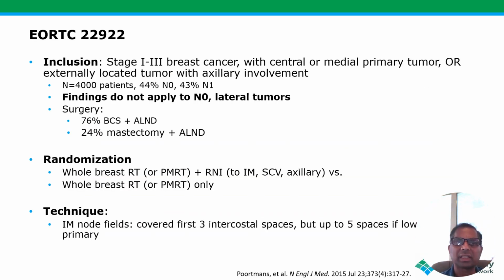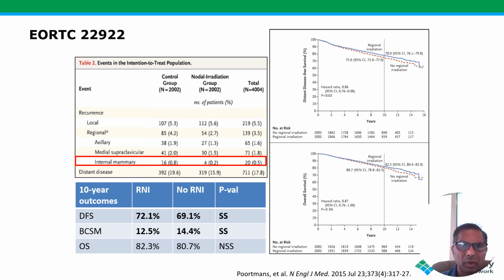Similarly, if you look at EORTC, which allowed mastectomy also, and included stage 1 to stage 3 breast cancer, they had more node negative than MA20, about 44% pN0, and about 76% had lumpectomy and 24% mastectomy. The randomization was similar, with and without regional nodes. They treated the first 3 intercostal spaces like MA20, but they allowed 5 intercostal spaces if it was lower quadrant disease. But again, if you look at the difference in local regional relapse, 4.2 versus 2.7, it is a very similar scale to MA20. But again, look at the difference in distant mets, disease-free survival and breast cancer mortality.